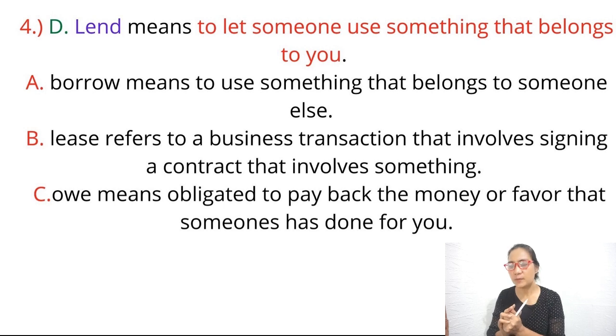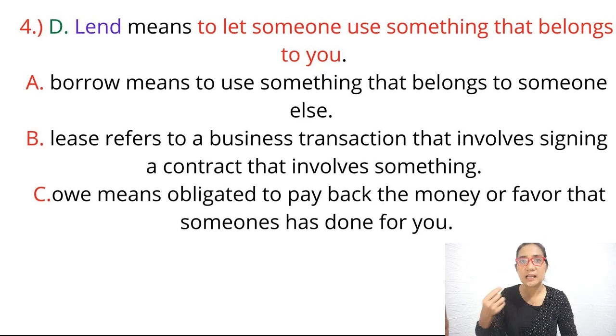Lease refers to a business transaction that involves signing a contract. Lease relates to business people signing contracts, so it is not suitable in this sentence. Owe means obligated to pay back the money or favor that someone has done for you. Because they let us borrow, we have to pay back. That is number 4, and the answer is letter D.